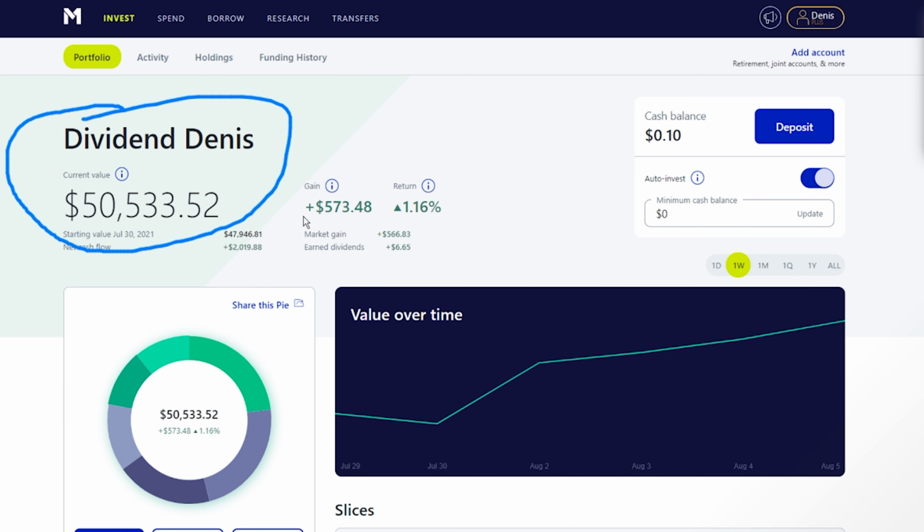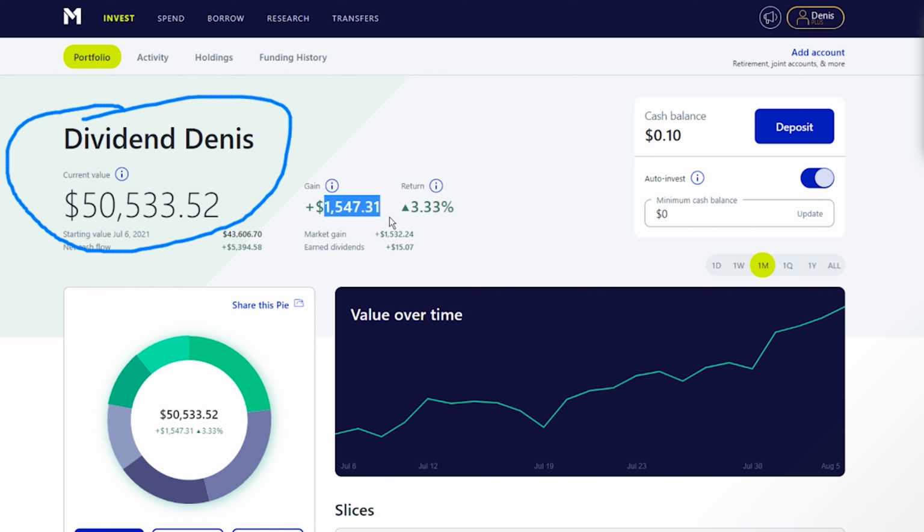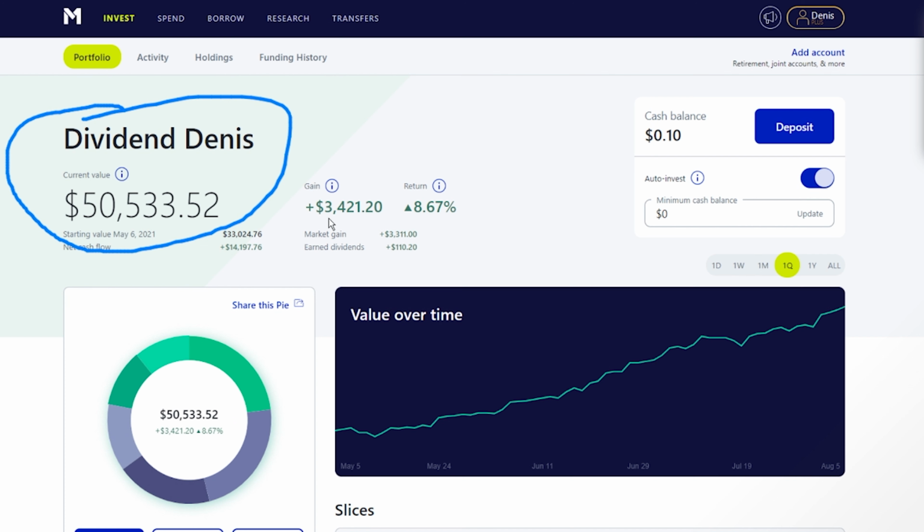Over the last week, you can see here, it's been about 573, so it's a little up and down with the current market. If we go to the last month, we're up about $1,500, 15 of which was so far dividends. And then if we go to the last quarter, and these are earned dividends, by the way, so it's a little different than what I actually earned and got paid out for any given month. So you can see here in the last quarter, we're up about $3,400 in total, about $110 in dividends.